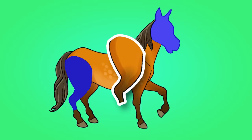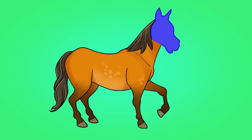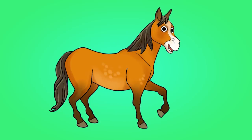Oh, this must be its hind leg then. Yep. Okay, so this animal is brown, with a beautiful curly tail and long legs with hooves for feet. I can't wait to find out what it is. Do you know? Oh, wow! It's a horse!